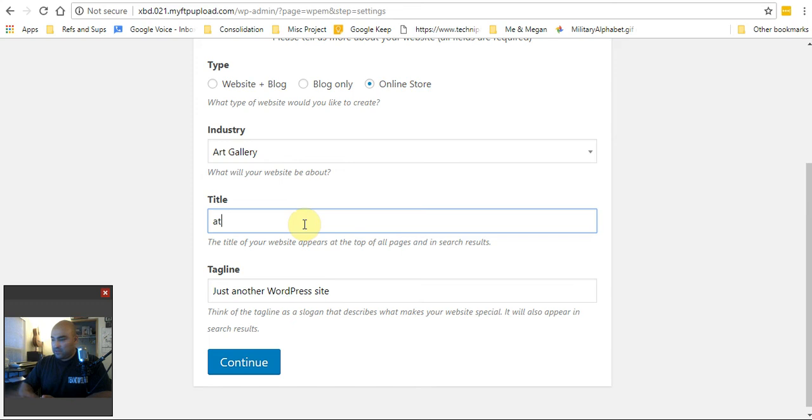Why am I having problems with that? I'm having technical difficulties. Okay. Oh, I know what that is. That's a shortcut key, so it's disabling me from hitting R.